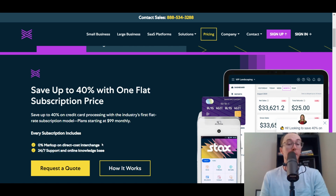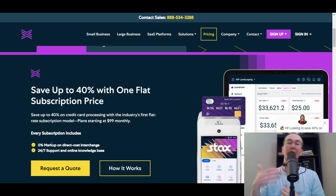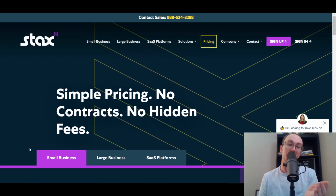If you process enough payments and you can do the math and it makes sense for you to pay that monthly fee where you save money, then because they don't have any markup on the direct cost for interchange fees, it could make sense for you. If you're lower volume, maybe you don't want to pay that monthly fee, and it may make sense to pay the little bit of markup just to save money on the monthly fee. Really, you just have to do the math and see whether it makes sense to pay the monthly fee. In a lot of larger volume businesses, it definitely makes a lot of sense if you add up the total processing fees that you're paying and compare that to the monthly fee a company like Stax offers you.